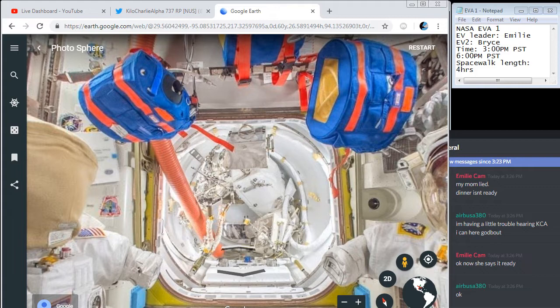Alrighty. So, Bryce, here's the deal. You're now enclosed inside the airlock. If you look down, by your feet, the other hatch you see is the only thing between you and the vacuum of space. And behind you is the hatch that's sealed, which allows you to enter the ISS. You're enclosed between both of them.